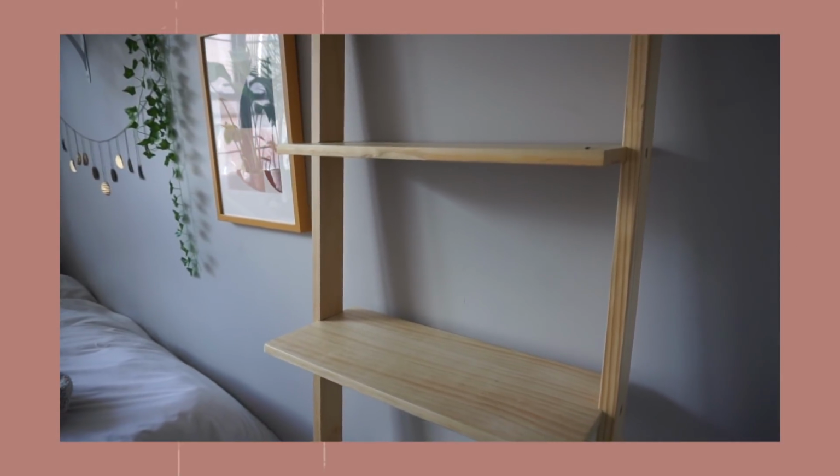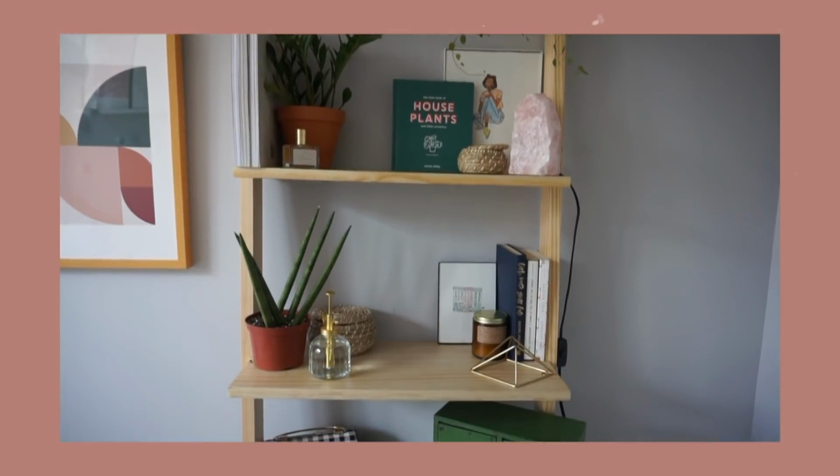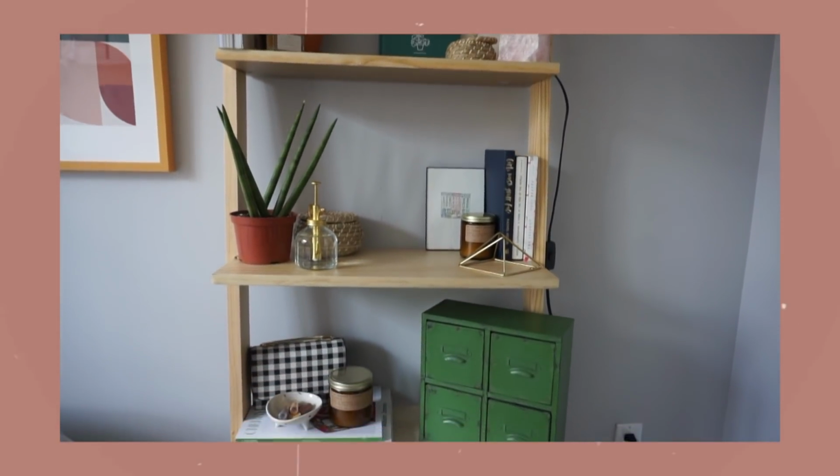But for now, today, we are going to go over some super easy, super affordable ways to bring your bookshelves and any open shelving in your space to life. I know I struggled with this when I was trying to style my home, so I'm sure others are as well. So let's jump in, baby.